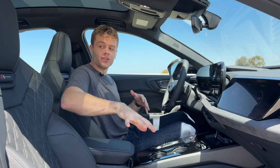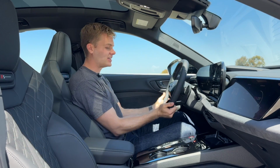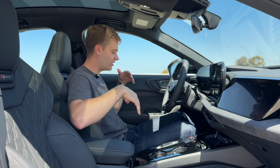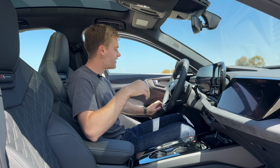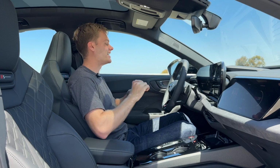Like, overall, these seats are super cool and aggressive. I love the new hexagonal steering wheel as well. We have carbon fiber suede Alcantara material as well. And overall, I'd say the build quality is really high. If I slam my door, solid as can be.